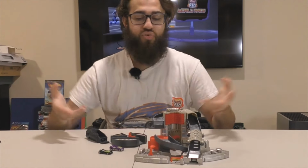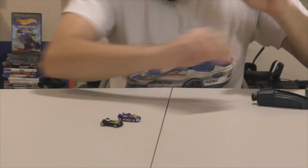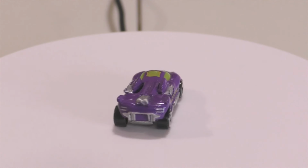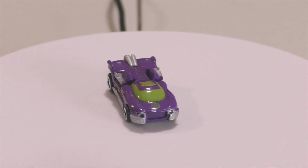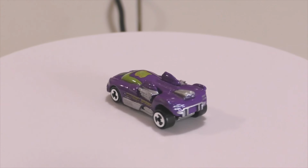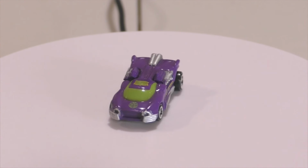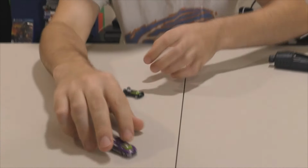So this is the Street Breed set, but before we get into the set, let's talk about the 2 exclusive cars. I think this one is one of my favorites. This is a Street Breed Maelstrom, which is pretty cool. It's purple with a green window. It says Street Breed on the side. Got those silver engine details. Yep, it's got the 3-spoke wheels, chrome. Got this cool Street Breed logo here on the front end and on the roof, Highway 35. Yeah, got some silver on the front there. Got silver tail lights.